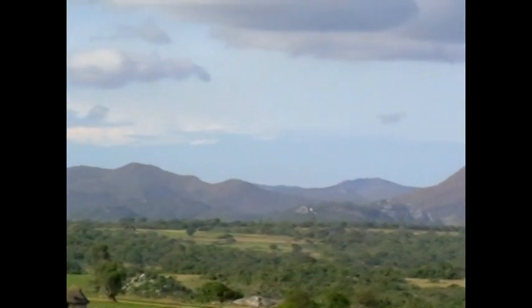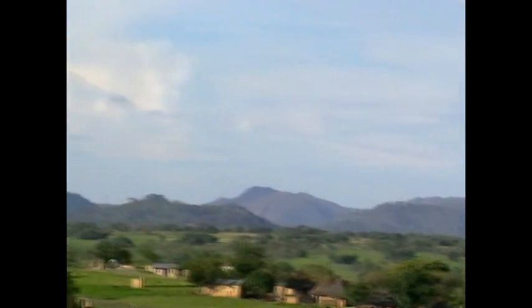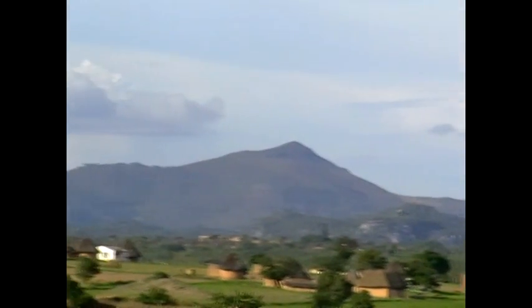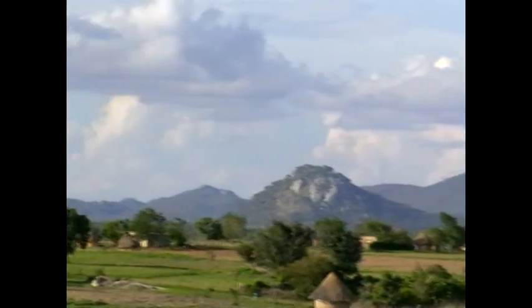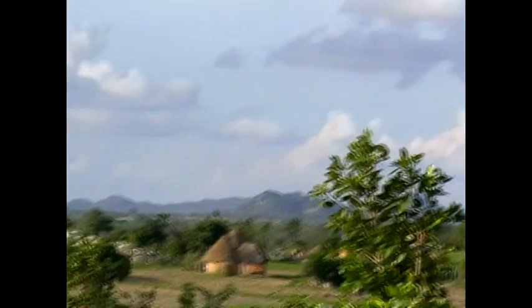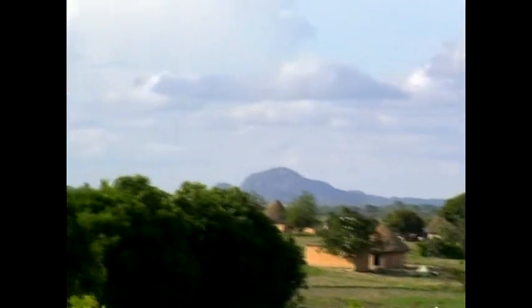Well, we're still on our way. We just stopped for the view. It's splendid. It's the Great Dyke range. It's almost 581 kilometers long. And we're not even halfway across it, or anyway, close to 100 k's from where we're viewing it from.